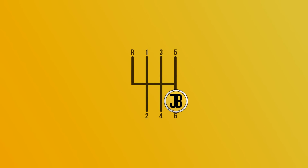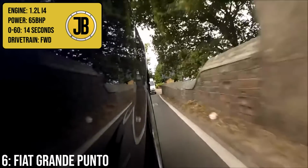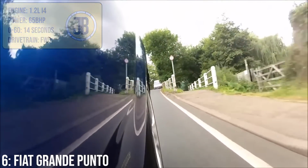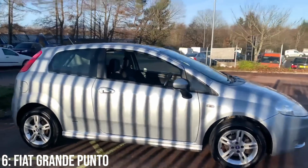Next up we have one of the 2 newer cars on the list, the FIAT Grande Punto, which you can get a 2007 model in for under £1,000 if you're lucky. That'll mean you'll get a 1.2 litre inline 4 engine producing 65 brake horsepower and managing 0 to 60 in 14 seconds. This is the 3rd generation Punto, which went on sale from 2005 and was designed by world-renowned designer Giugiaro, which is pretty special.